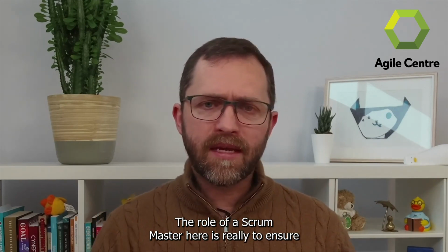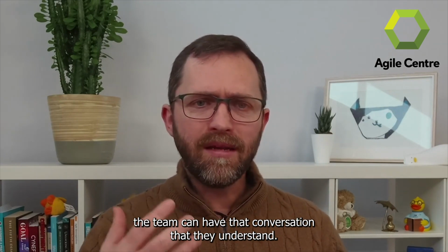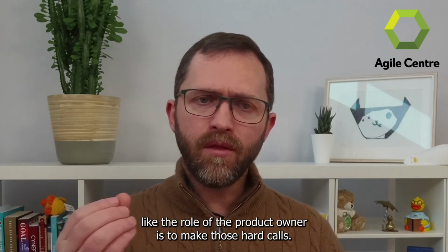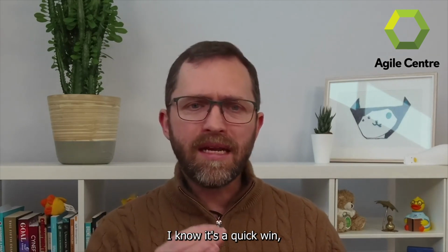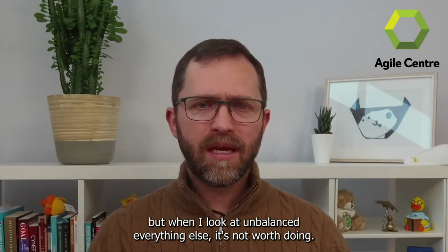The role of a Scrum Master here is really to ensure the team can have that conversation, that they understand you can't do everything. Okay? The role of the product owner is to make those hard calls. They are the people who are going to have to say, no, we're not doing that. I know it's a quick win, but when I look at it on balance to everything else, it's not worth doing.